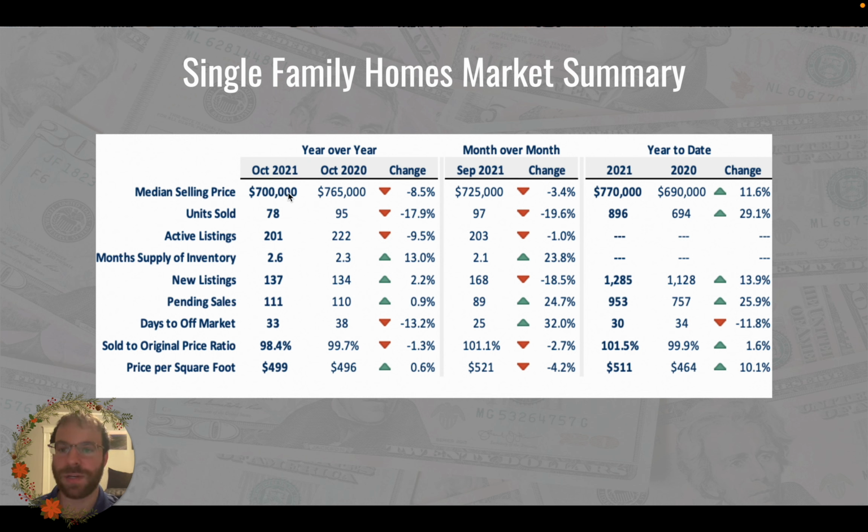And again, we see that here as well. The median selling price is down 8.5% compared to October of the previous year. That's definitely pretty surprising. And if we're looking at this compared to September of the previous year, so again, the price of $700 compared to $725. As we get into the cooler months, things are going to decrease and cool off a little bit. We're seeing that here in the pricing and the amount of units sold, especially in the sold to original price ratio.